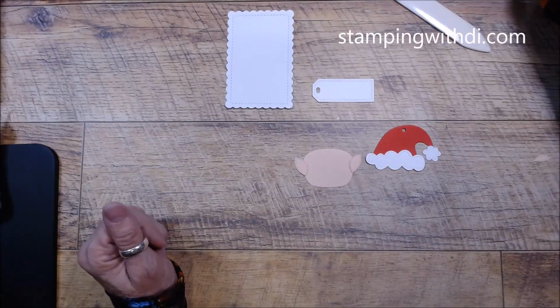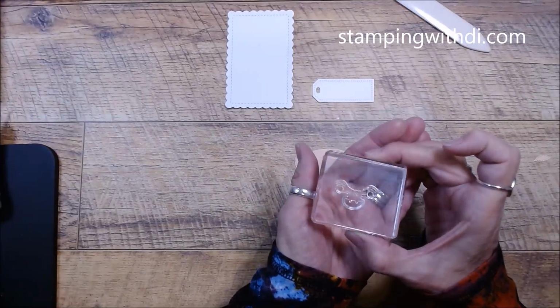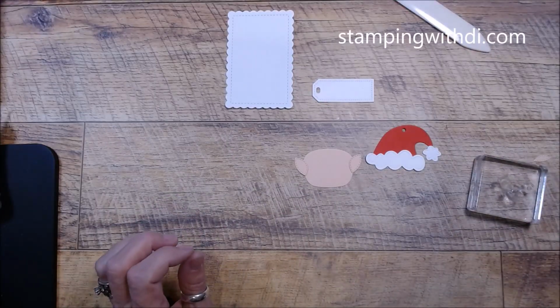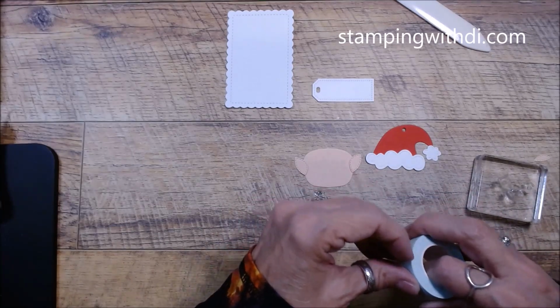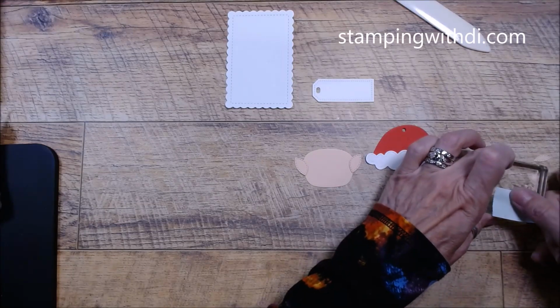So what I'm going to do is I'm going to take one of the faces. This is the vampire face. And we're going to make him be an elf. So I'm simply going to mask off his mouth. I'm just masking off his mouth.